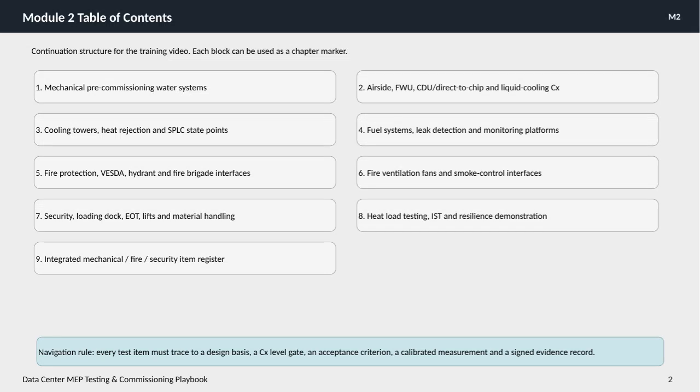Here's an overview of Module 2 in our Data Center MEP Testing and Commissioning Playbook. This module is structured as a continuation of our training, designed so that each section acts like a chapter marker to guide us through the content clearly and systematically. We start with mechanical pre-commissioning for water systems. This foundational step ensures all water-related components are mechanically ready before moving forward.